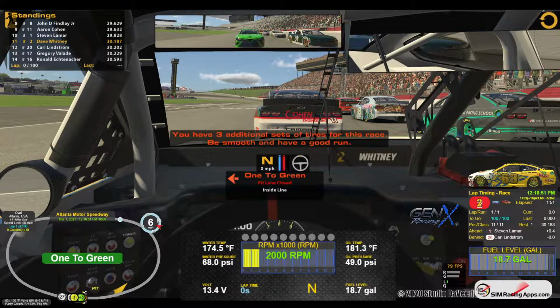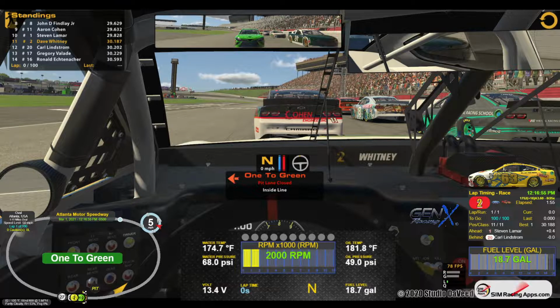Additional sets of tires for this race. Be smooth and have a good run. All right, that's 25 laps per set of tire, if you break it out evenly. Speaking of tires, I was really burning my tires up pretty hard in practice.